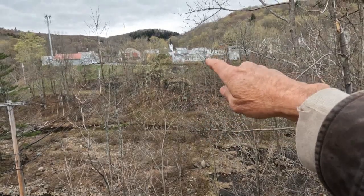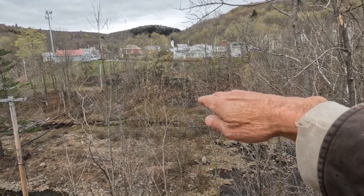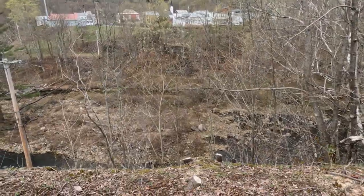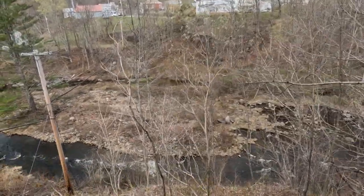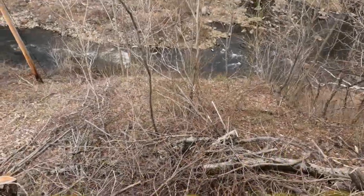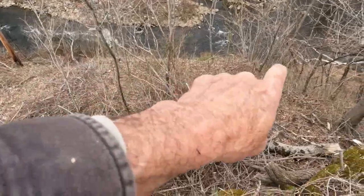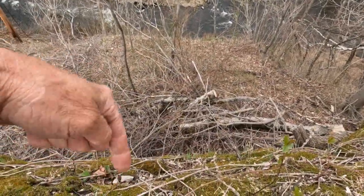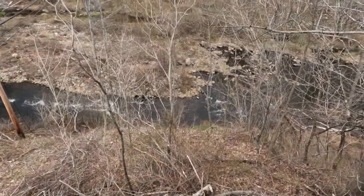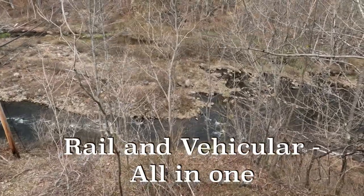Stone and concrete. Concrete on top, stone on bottom. Concrete newer, stone older. I am standing right here on the concrete, and down there that's the stone. This here is the concrete. This was the rail crossing. There must have been one heck of a trestle over this river.